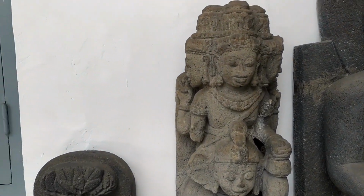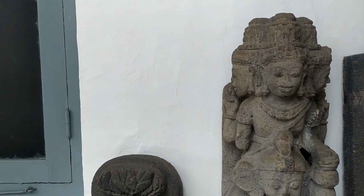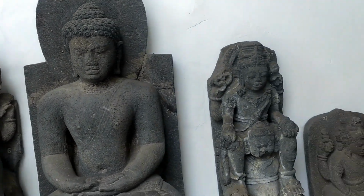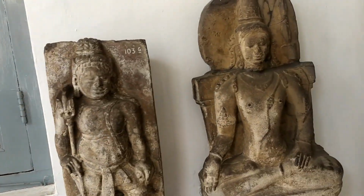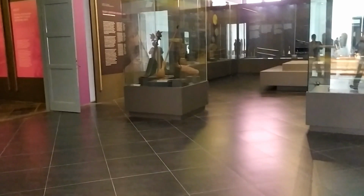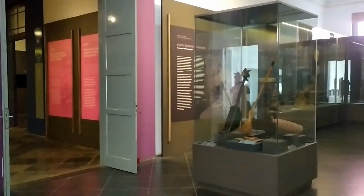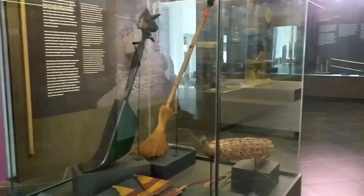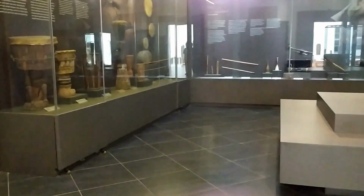This is a statue of Brahma, the Hindu creator god. This is a statue of Buddha. Again, more statues. These are Indonesian traditional musical instruments, the sounds of the Indonesian archipelago.